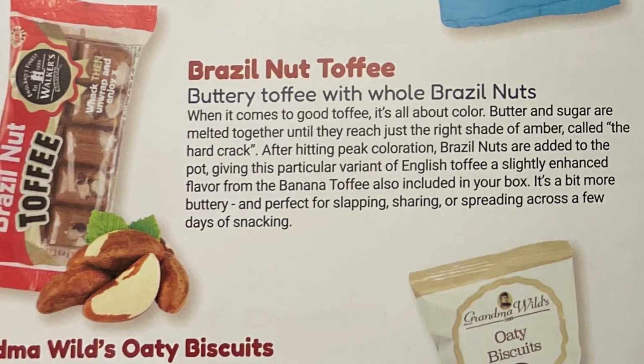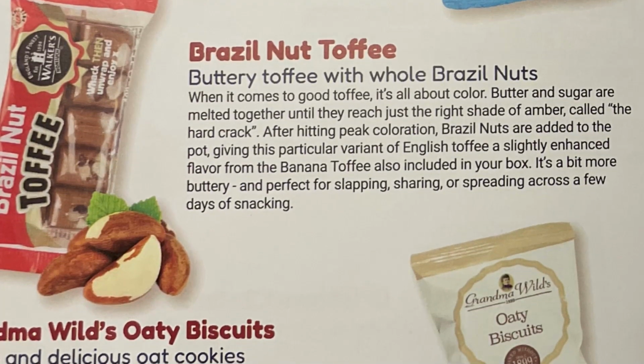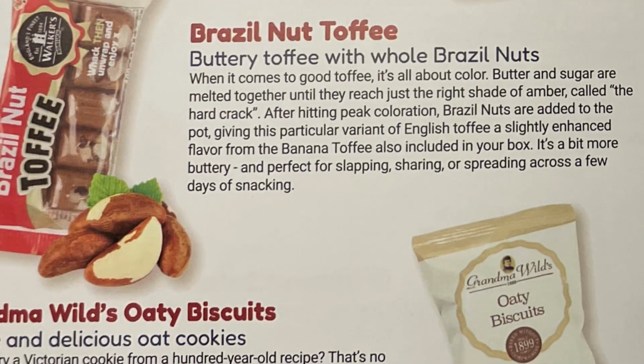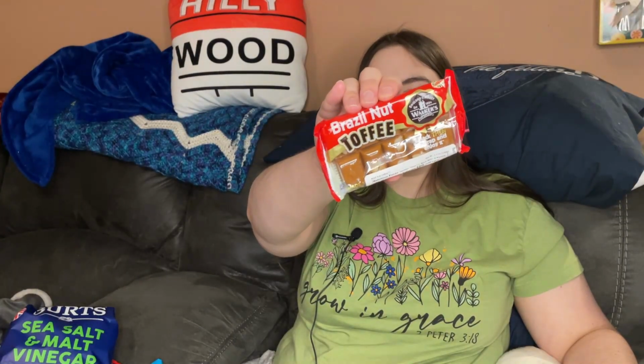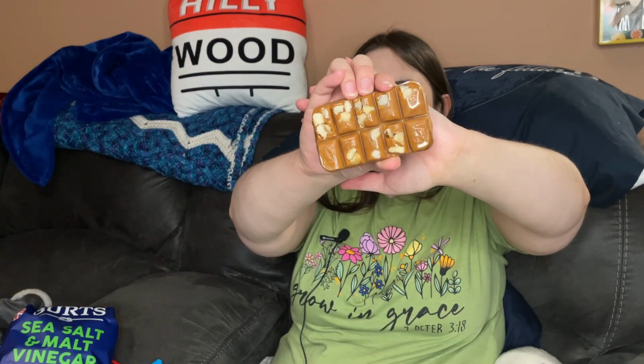After hitting peak coloration, Brazil nuts are added to the pot, giving this particular variety of English toffee a slightly enhanced flavor from the banana toffee also included in your box. It's a bit more buttery and perfect for slapping, sharing, and spreading across a few days of snacking. Sounds interesting. Oh, but this one has a plastic cover over it to keep the parts segmented, I guess, so that it doesn't all melt together. All right, let's give it a try.